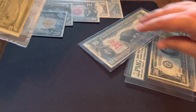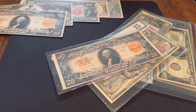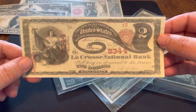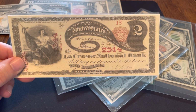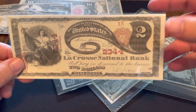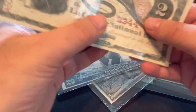What do I have here now? 10, 9, 8, 7. Yep, that was number 6. Number 5, this is a Lazy Deuce. This is a $2 national banknote. This particular one's from 1875. 1875 $2 Lazy Deuce. This particular one says La Crosse National Bank. That's from Wisconsin, and that's what the back is there.